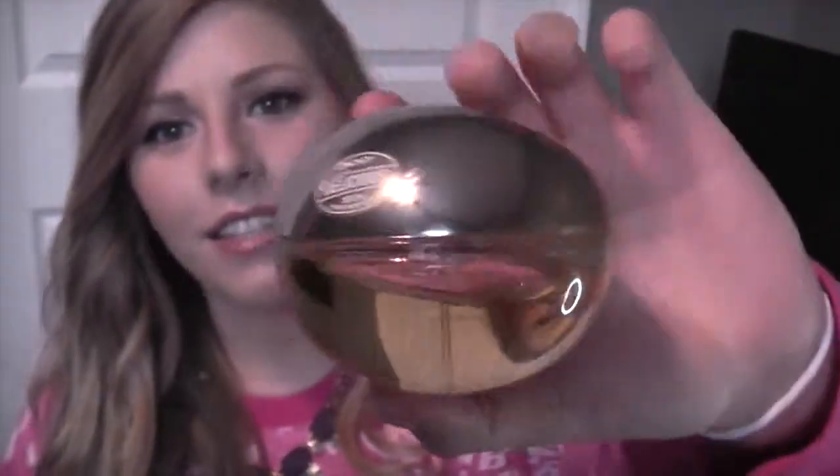My fragrance favorite of the whole entire year will definitely have to be the DKNY Golden Delicious. I got this year. I can't remember exactly which month, but it just smells so good. I had a lot of samples of it, and I just decided to finally pick it up, and I got the biggest size, and it doesn't look like I used a lot, but I've used it quite a bit, and it's just amazing. It smells so good, and I've been using it all year.